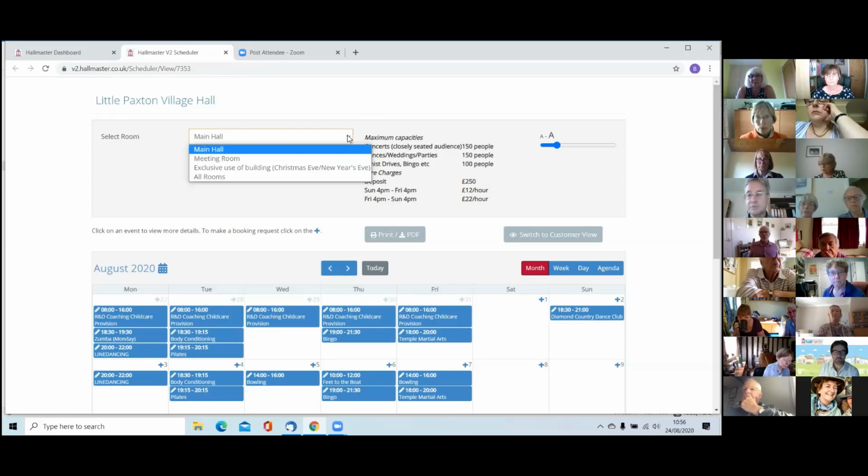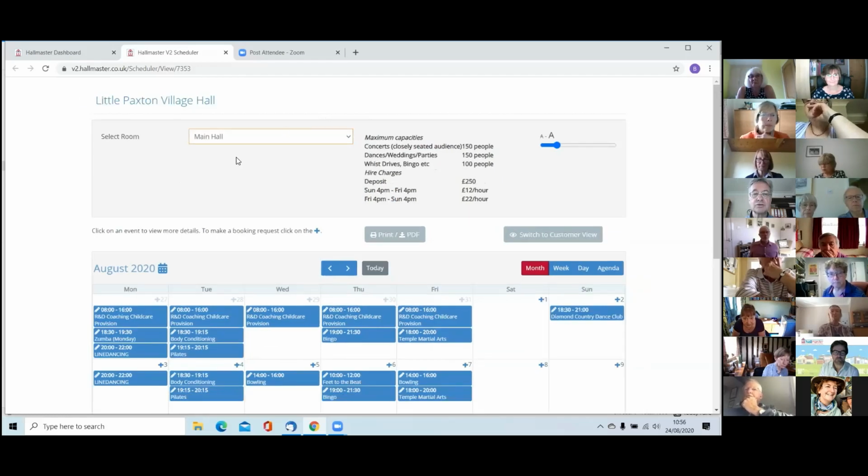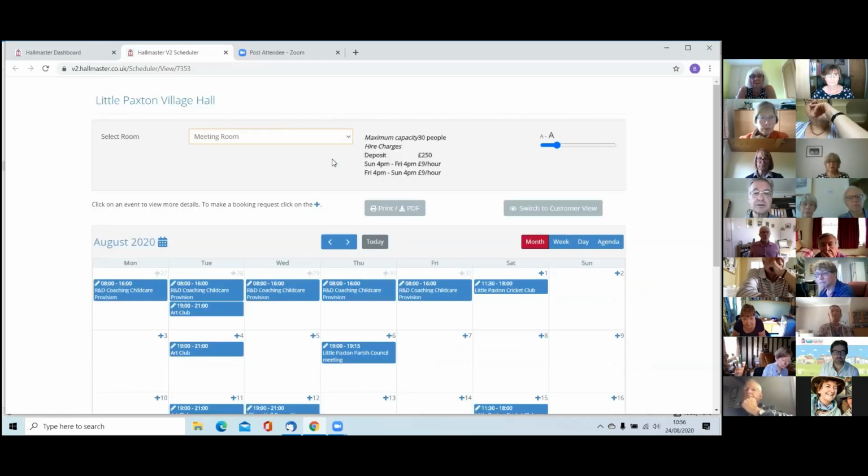You may have something different. You may have 20 rooms, in which case they could come in here and you would see the calendar for each individual room. So this one is the main hall. If I go to meeting room, you'll see the calendar looks quite a bit different. So we can see for each room what is being used or what is not being used at any particular time.